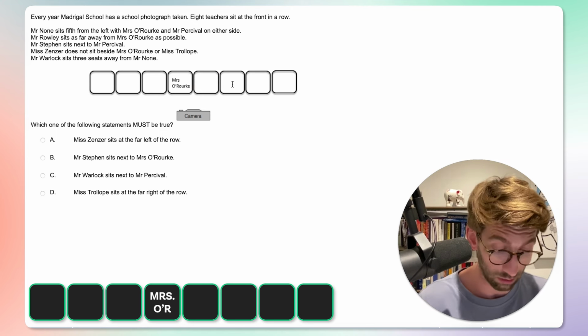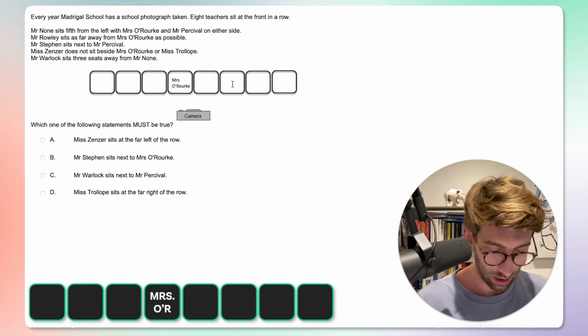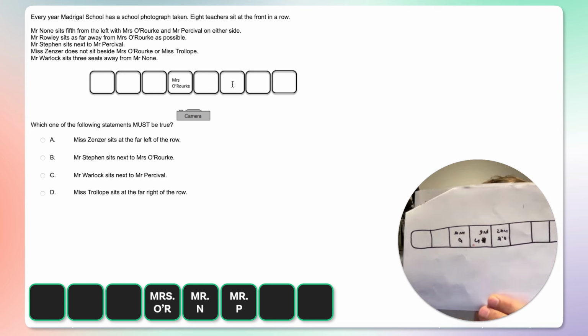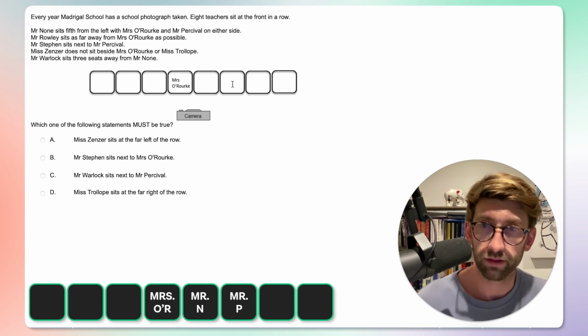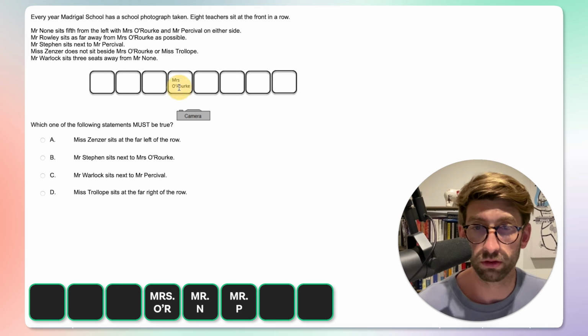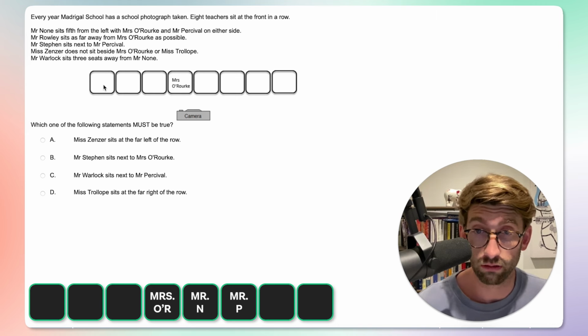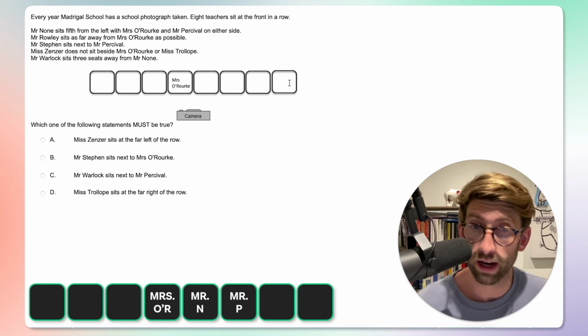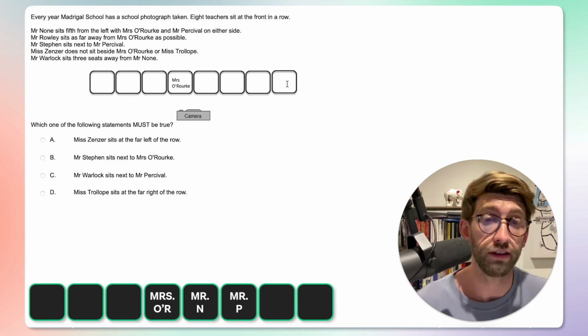This is what I'd be doing in the exam. Mr. N and Mr. P, so we'll do that like that. Then Mr. Rowley sits as far away from Mrs. Rourke as possible. So basically you can be 3 spaces away from her or you can be 4 spaces away from her. So Mr. Rowley has to be on the far right.